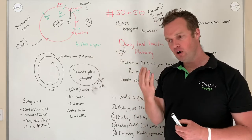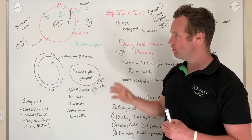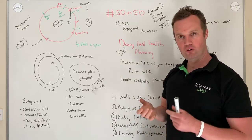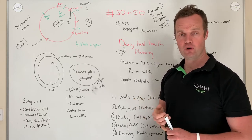And again, all these metrics and information are no good unless we use them. Then I have a very simple 1-2-3 rule. The whole visits are based on the premise of 1-2-3. Three things. One, what's been done very well: the top three things that work really well.